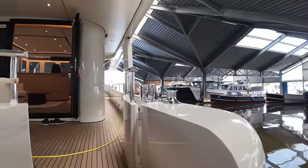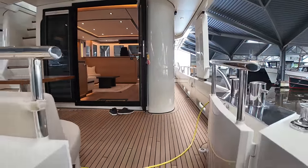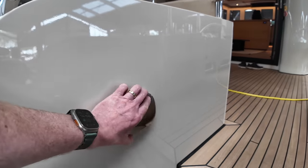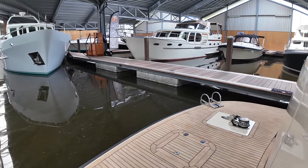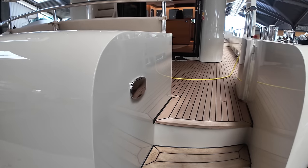Let's go back into the cockpit via the same stairs on the starboard side. In fact, let me just back up a little bit because here, we have a shower as well. So when you've finished frolicking around in the water, come onto the swim platform via the swim ladder over there, and you can have a shower just on the transom.